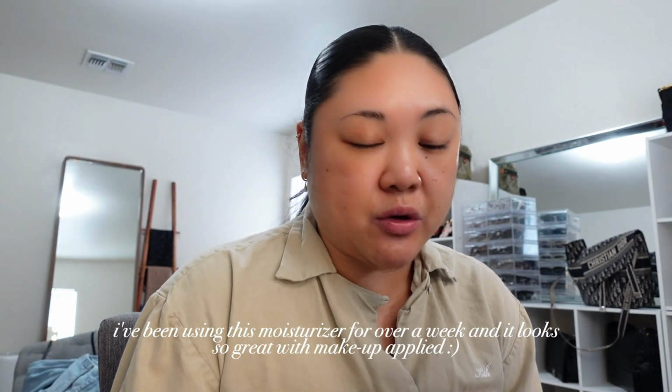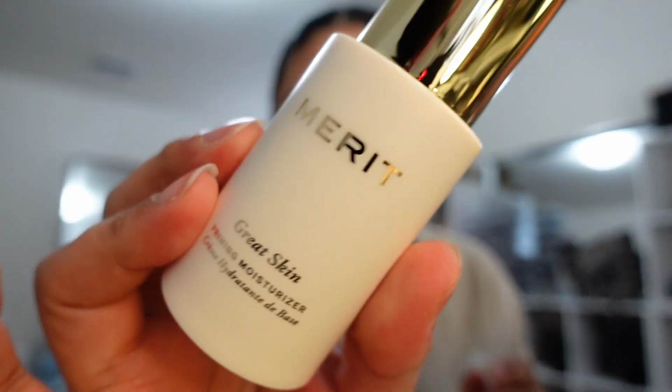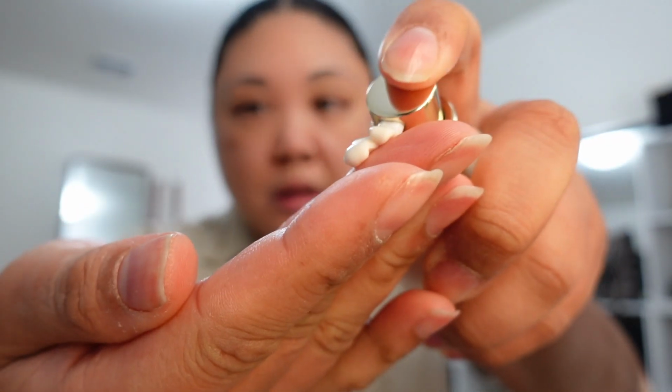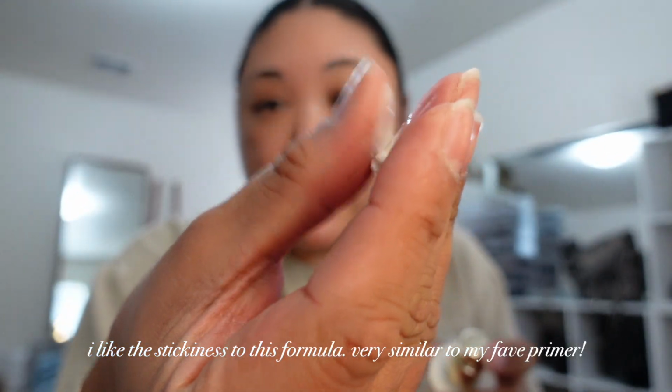I love priming moisturizers because I don't have perfect glass skin. So I love how it kind of hides and blurs some of the bumps on my skin and pores. So this is a Great Skin priming moisturizer. Trying it out for the first time, and consistency feels very nice actually. Let's try it out.